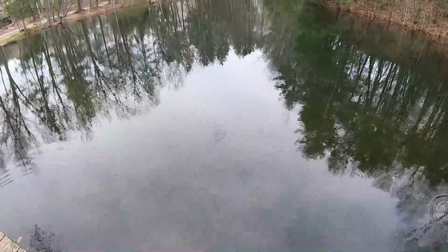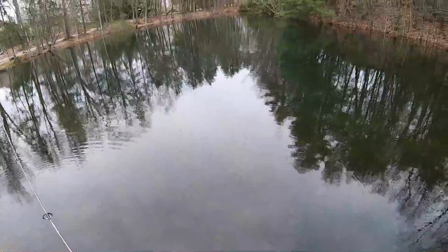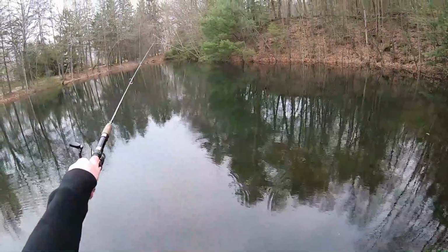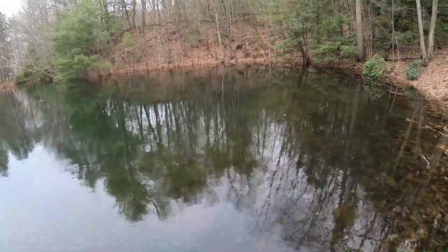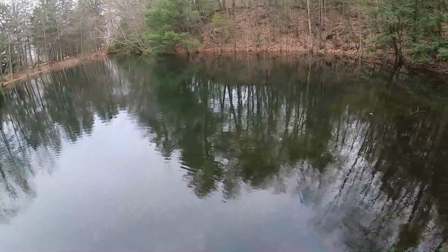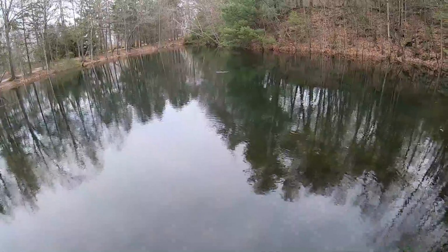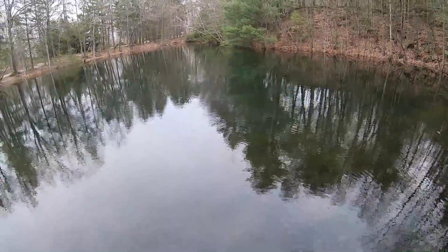Just got tapped, and oh, he took it. He took it right at shore. Wow. That was a little guy. Aggressive. Yeah, so they're in the feeding mood right now, which is perfect. Exactly. Yeah, you just see out there. I'm on again. Here we go. Already on. Second cast, we're on.